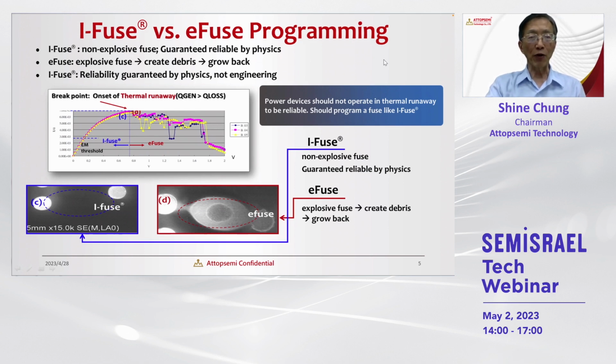After this point, we have a small increment in voltage, however, current drops. This is not going to happen to any conductor unless the conductor is broken. And people always think they need to break the fuse so that they can enjoy the very high resistance forever.